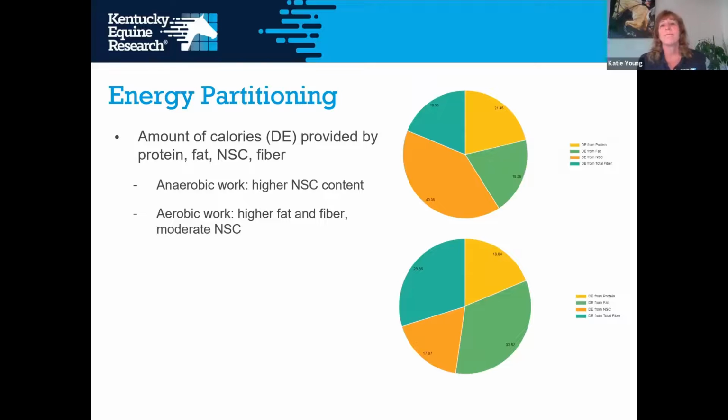And just to give you a little thought about what you're looking at with energy partitioning, what I'm talking about there is the amount of calories or the digestible energy that is provided by protein, fat, non-structural carbs, and fiber. And these pie charts are actually from two different feeds. And you can see on the one on the top, the orange is the digestible energy from non-structural carbs. The teal is the digestible energy from fat. The green is digestible energy from total fiber. And the gold is the digestible energy from protein. And as I said before, we don't really want to depend on the digestible energy from protein because that's an expensive source. But when you're doing energy partitioning, you have to realize that some energy does come from protein.